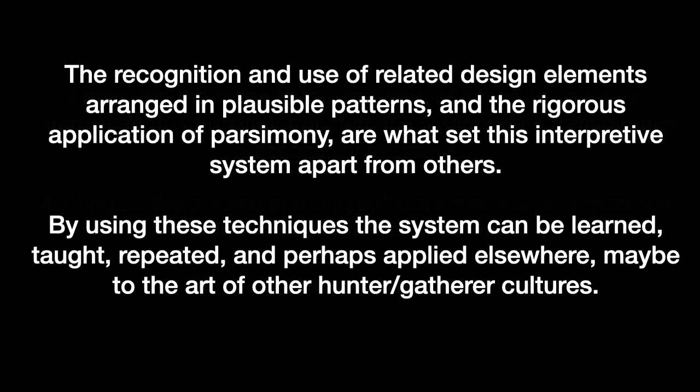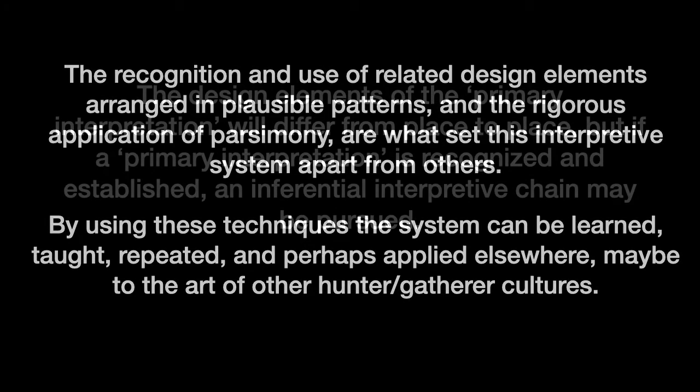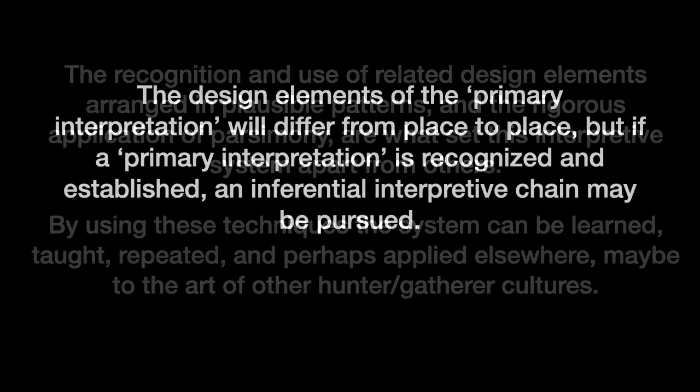The recognition and use of related design elements arranged in plausible patterns, and the rigorous adaptation and application of parsimony are what set this interpretive system apart from others. By using these techniques, the system can be learned, taught, repeated, and perhaps applied elsewhere, maybe to other hunter-gatherer cultures.